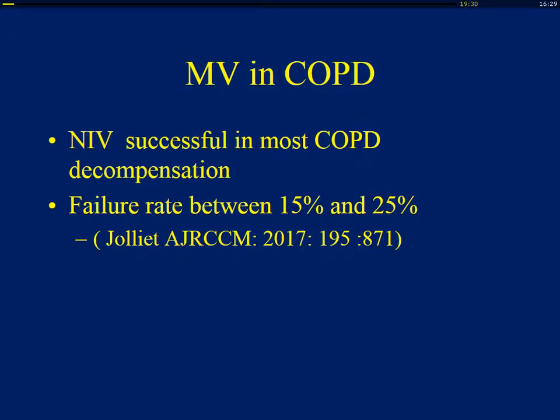So, first of all, I'm going to talk about mechanical ventilation, meaning invasive mechanical ventilation. I realized that non-invasive ventilation is successful in most COPD decompensated patients. The failure rate is low. It's between 15 and 25%, probably closer to 15. In the last paper by Joliet in the American Journal of Respiratory and Critical Care Medicine, the failure rate is 14 point something. So non-invasive ventilation is the mainstay of the ventilatory treatment in COPD.